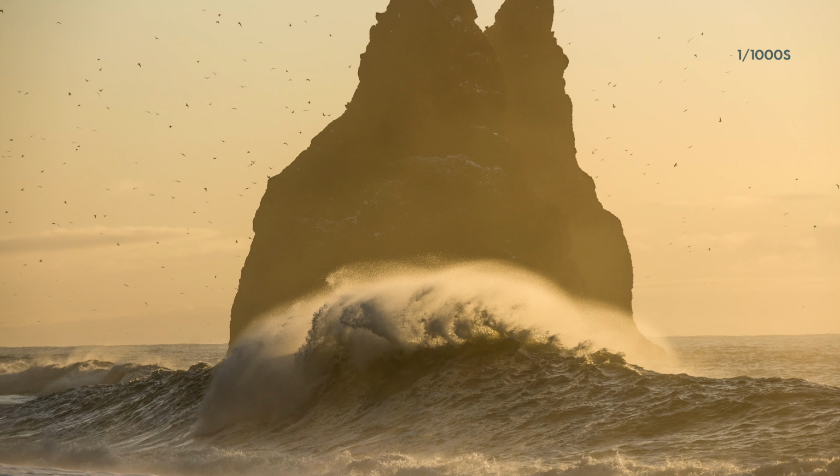And I find also if you've just got a wave that's breaking and the wind's blowing the water back, again that faster shutter speed tends to work. Although I have had success with slower shutter speed with those types of shot as well. So again, it's not a rule, it's just some tips.